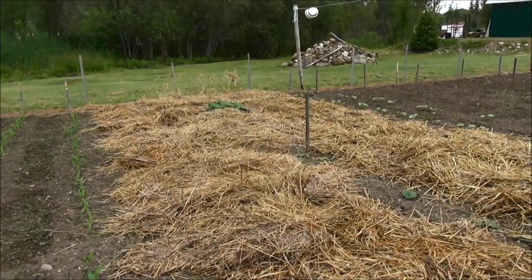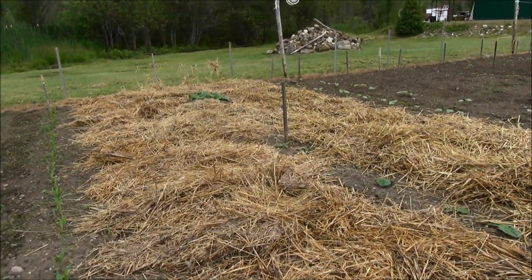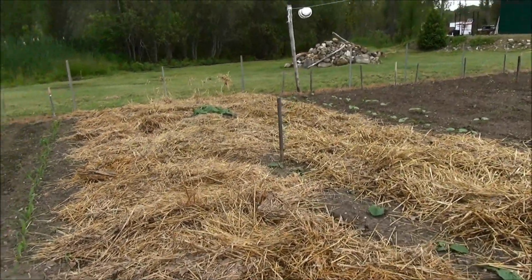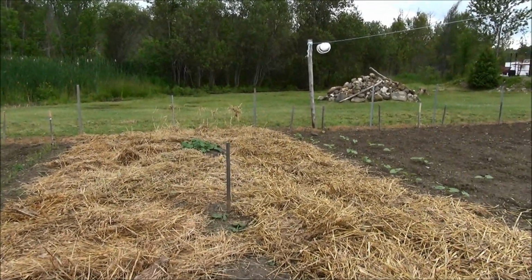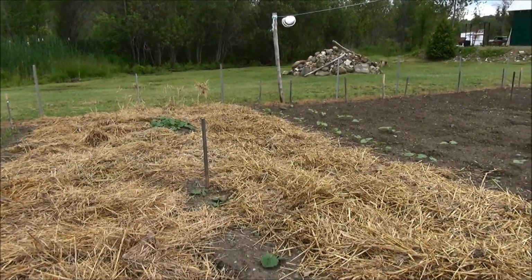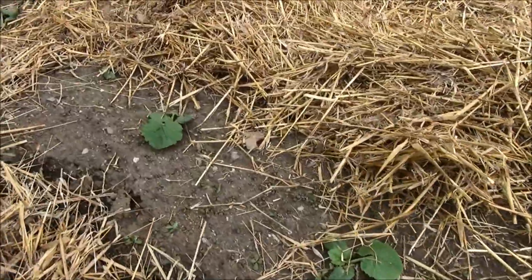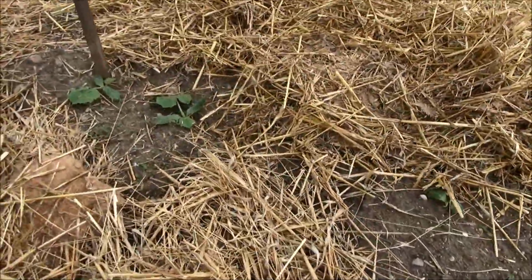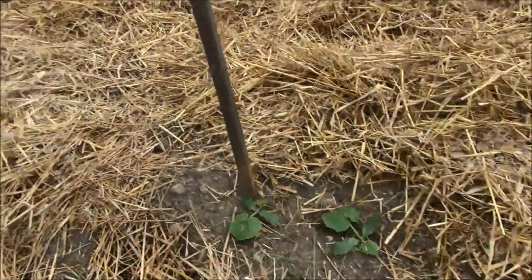So now what I'm doing here is I'm starting to take all the waste straw from the duck shack, and I'm putting it on the rows. I'm going to cover the rows up. I won't be able to get around the plants tight, but at least I'll only have to weed right around the plants. So the zucchini are coming great. Some of them didn't germinate. Actually, there's one there not doing too well.